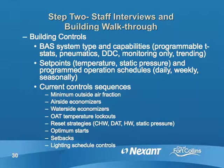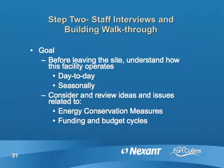Economizers are the second biggest feature that we like to look for, making use of cool outside air conditions to cool the building. And then there's a variety of other features that an advanced control system usually has built in. But the goal, as I mentioned earlier, is that before we leave the site, we like to understand how this building operates day to day and seasonally.